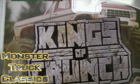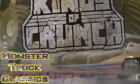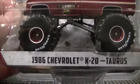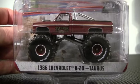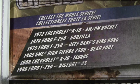Greenlight Collectibles Kings of Crunch Series 6: 1986 Chevrolet K10 Taurus. Here are the other trucks available in Series 6. Go ahead and hit the pause button if you want to read them.